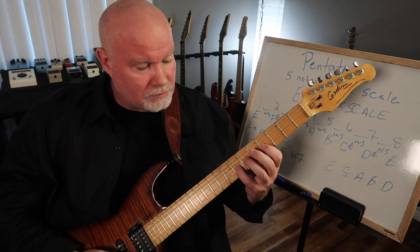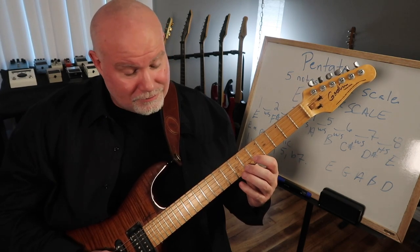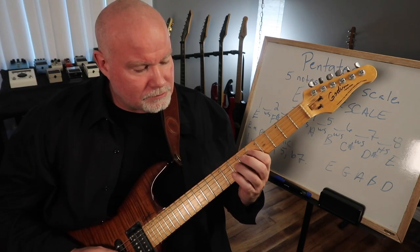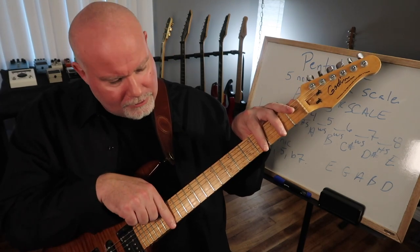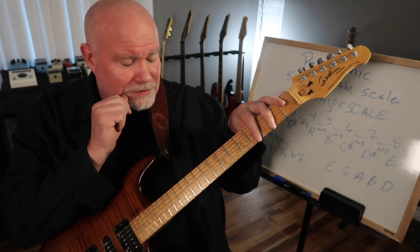5-7, 5-7, 5-7, 4-7. I'm using my first finger or my pinky. On the next string I'm gonna go 5-8. Okay, so now I'm kind of soloing using this much of the guitar neck. When you get the hang of it and you can move between the scales, we'll get to more of that in a little bit.